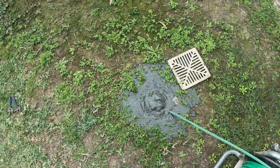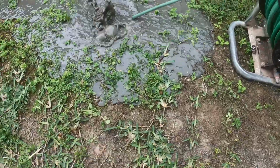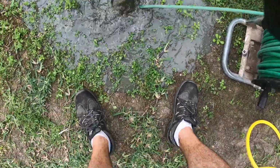So when it's raining, this whole area is holding water like a swimming pool and taking a long time to drain. He said it used to drain fine, but it's just not doing that anymore. Probably should have some gumboots on.